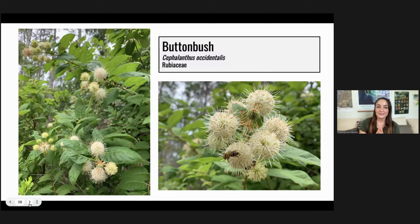And then buttonbush is a stellar butterfly plant. It is a fairly large shrub, usually about 6 to 10 feet tall. It's in the Rubiaceae family. The genus and species is Cephalanthus occidentalis. It often grows along the edges of wetlands, but it's fairly adaptable to average soils as long as it's not too dry or too sandy.